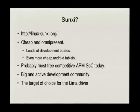So Linux Sunxi is a very active community that supports the Allwinner SoCs. Allwinner SoCs are very cheap, very everywhere. There's loads of development boards. You can get an Android device. You can install proper Linux on the supported SoCs, if you're lucky, which sometimes even happens, within an hour or so. So you can take this very cheap Android tablet and have it working in the space of an hour or so. And most of the time, as I said 2 hours ago for those two guys, for everybody else, it just takes more compiling than anything else.